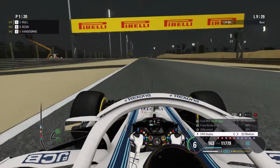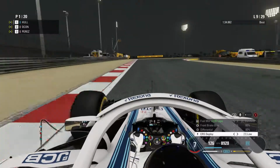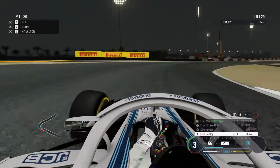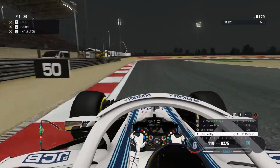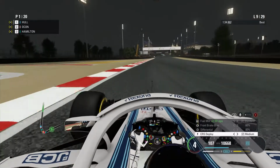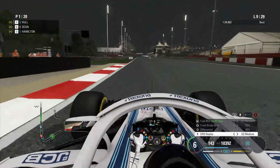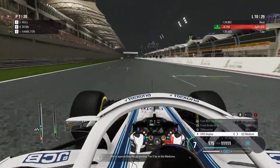But we're just sort of keeping everything under control for now, running standard, low, storing up that battery, because we're going to need it. I feel as if it's going to be more important in the later stages of the Grand Prix, trying to catch people down or, if we do end up in a points position, defending from that. So, start at lap 10.